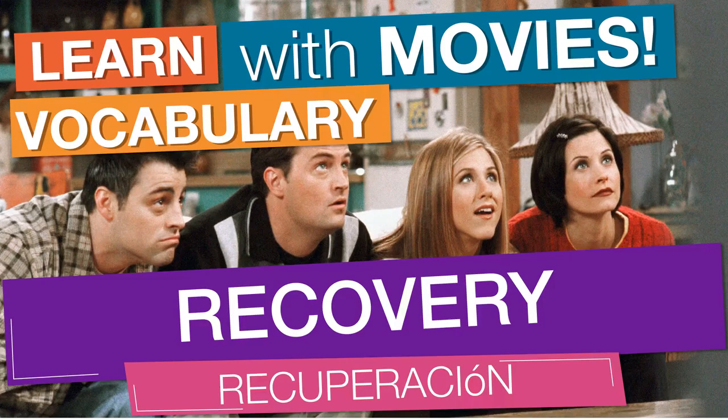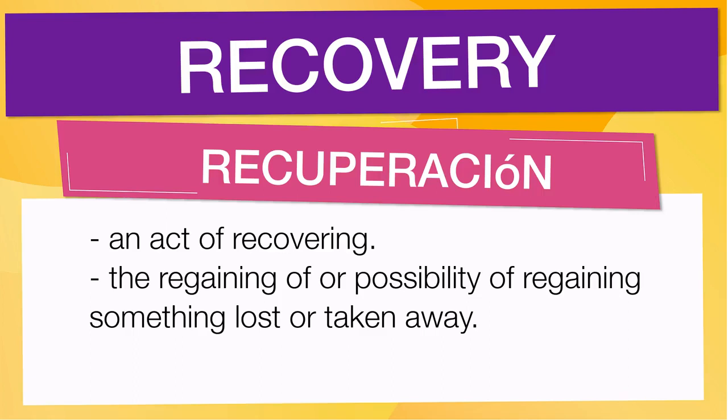In English vocabulary, we will learn the word recovery. It means an act of recovering. Also means the regaining of or possibility of regaining something lost or taken away. Pay attention to the pronunciation.